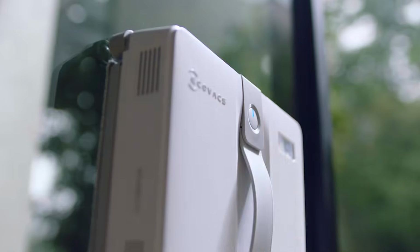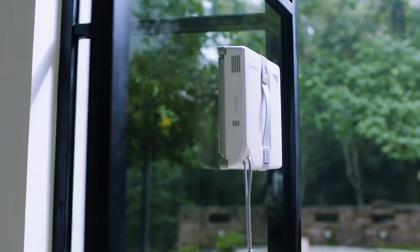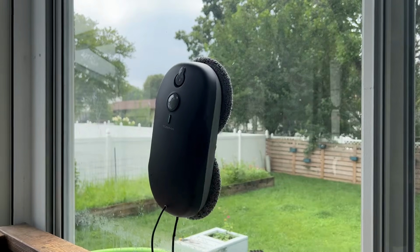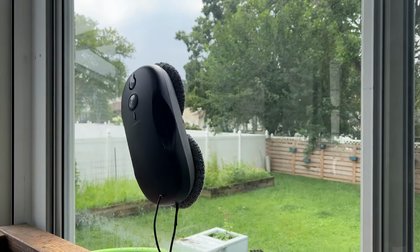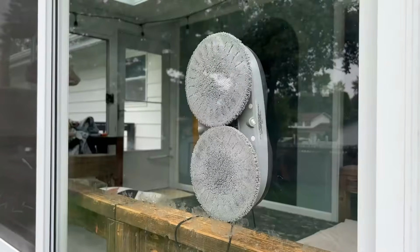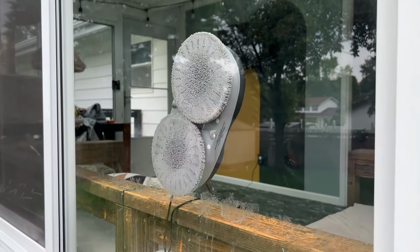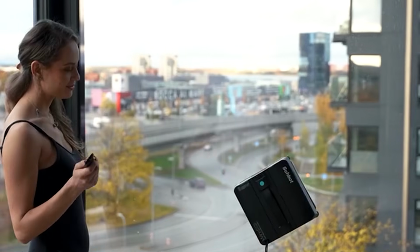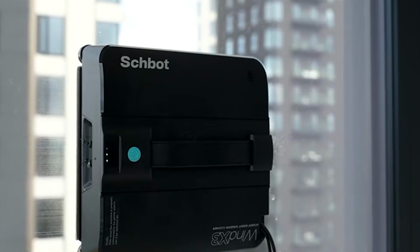But here's what nobody tells you before you spend your money on one of these things. 2 of the 5 robots I tested nearly fell off the glass. One of them left streaks so bad it was actually worse than doing nothing. And the one sitting at number 1 on this list does something so embarrassingly good that I literally stood outside and laughed. I spent 6 weeks and over $1,200 testing every robot window cleaner worth talking about in 2025.